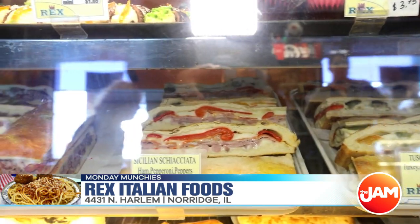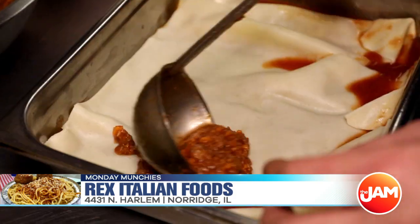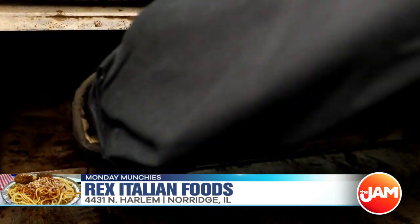We are popular for many dishes. So the schiacciata is one of them, which we make in 7 different varieties. Our rice balls definitely is another one of our signature items, but me personally, I would go with our homemade lasagna. We make the noodles in-house, so we make our own homemade pastas, and we cook it fresh all the time, as well as the filling is made fresh all the time.